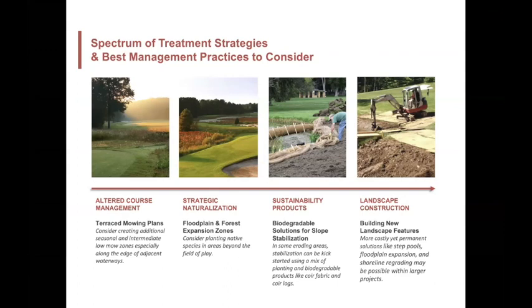Another part of this project, and something that River Oaks was already implementing to great effect, is looking at more of a terraced mowing strategy. So in addition to having the greens, there are areas that may be more out of play, or closer to waterways, that you can leave as a buffer zone and really maybe only mow once a year.